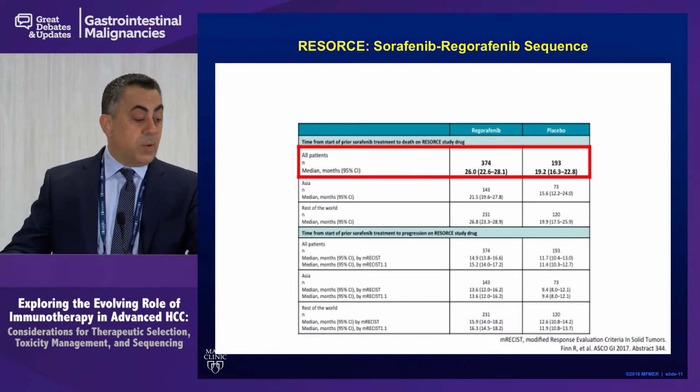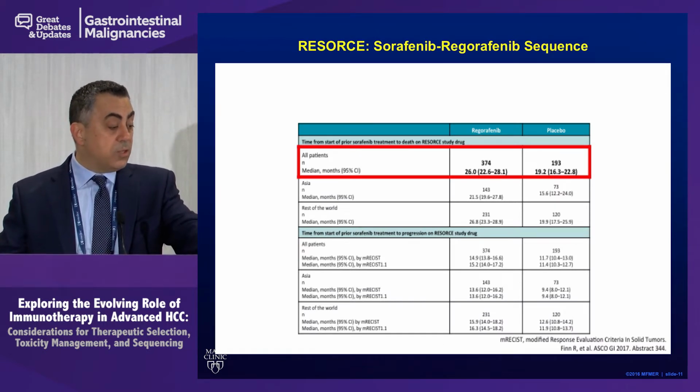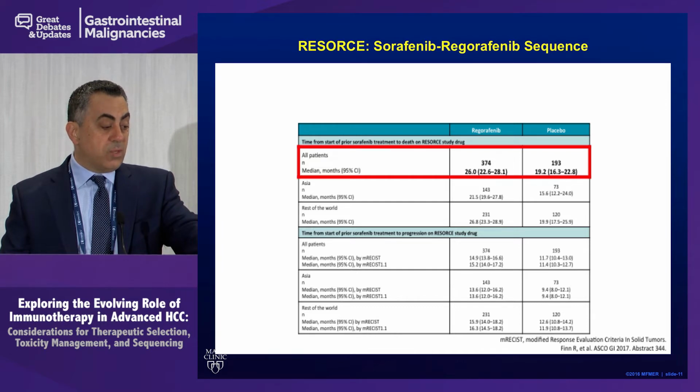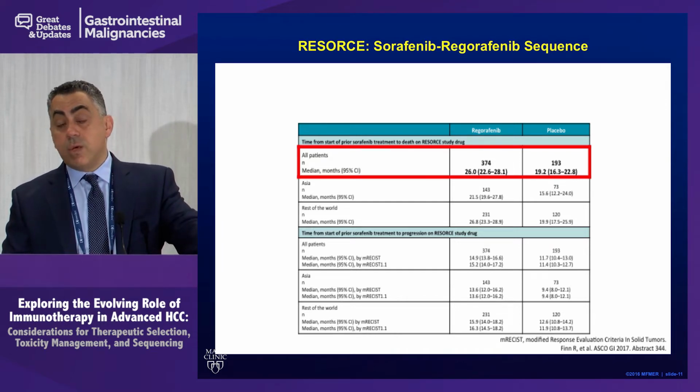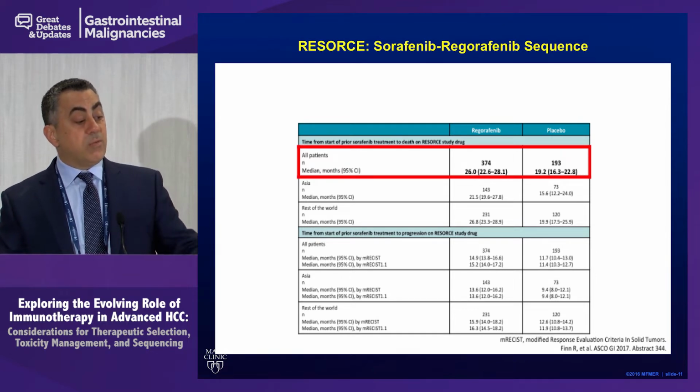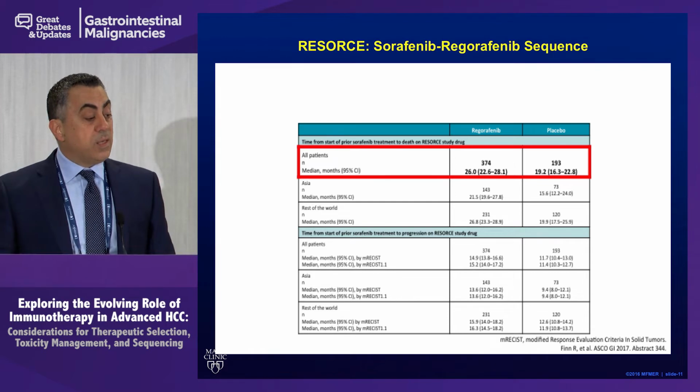And when this was published in, now I think, Lancet Gastroenterology and Hepatology, looking at the sorafenib and regorafenib sequence, for patients who received sorafenib followed by regorafenib, the median survival was close to 26 months, those that went on to placebo, 19.2 months. Again, to be interpreted with caution, given the fact that there are a lot of biases and selection issues that happen with interpretation of results like these. But nonetheless, it does show that with the proper sequence and with exposure to at least 2 lines of therapy, we're starting to see patients with advanced HCC surviving beyond 2 years, which is pretty impressive by itself, understanding that we were limited to less than a year just a decade ago.